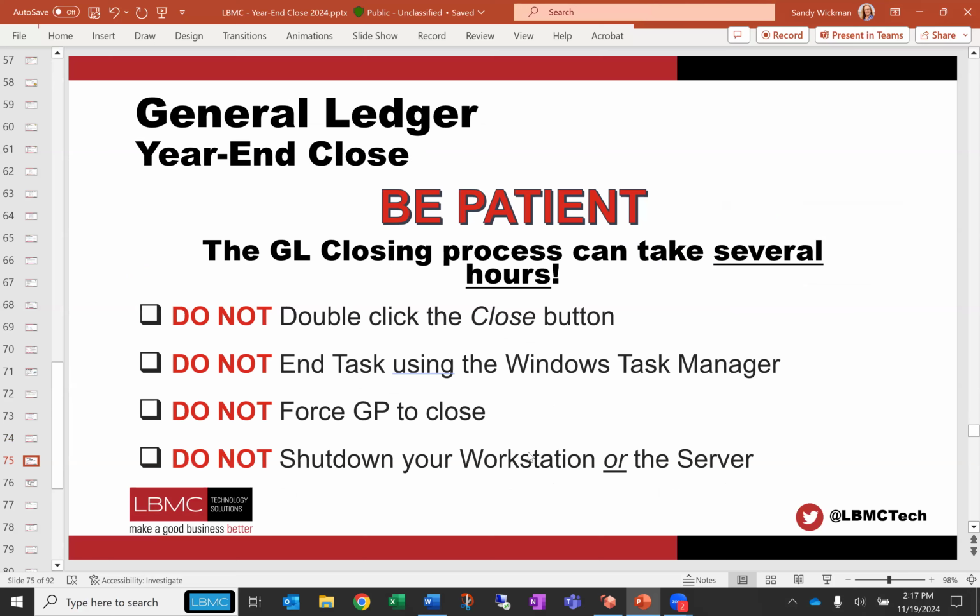Please be patient. Don't accidentally click on that close button more than once. Don't end the task if you think that it's not doing anything. Don't use Task Manager. Look at the green bar, watch for it to complete. Do not force GP to close. Don't shut down your workstation or the server. We've seen all of these things happen. So don't be that. You don't want that for yourselves. Please be patient. Let it complete its process.